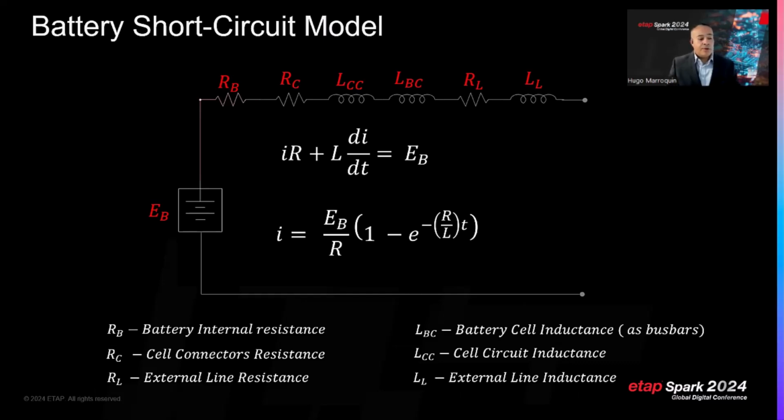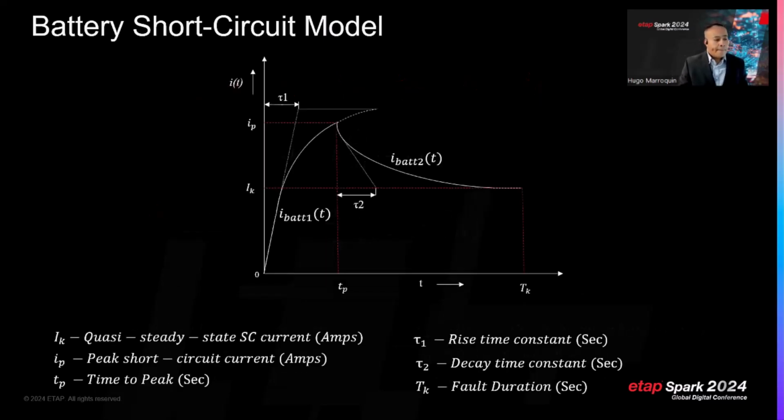These equations can be used to determine the time variancy of the current of the battery. This slide shows the battery current during its evolution, where Rk is the quasi-steady state, or what we call in ANSI the steady state short circuit current, and is typically determined in IEC for a 1 second duration. Of course, we do not use a 1 second duration as a norm or default to calculate the incident energy. That depends on the practice and the standard that you follow.